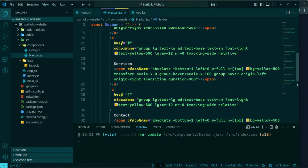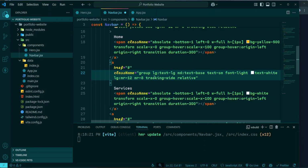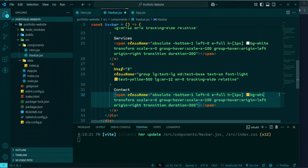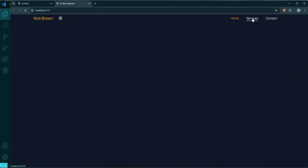Let's change the background of this panel element. It's going to be white. Also change the text. We need here white. And the same we need for the contact link. We need white and text white. Let's go to the browser. So, as you can see, we have here 3 navigation items: home, services, contact. The home link is yellow, while the other 2 are white because we are treating home as the active link. And as I said, later we'll make this dynamic.